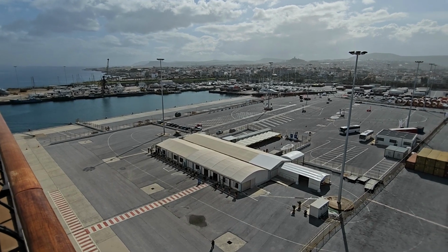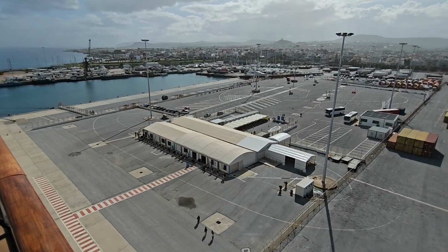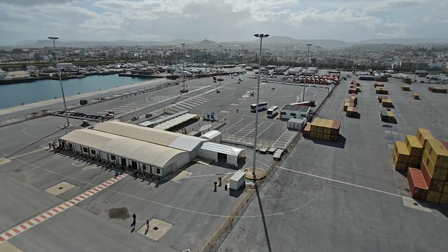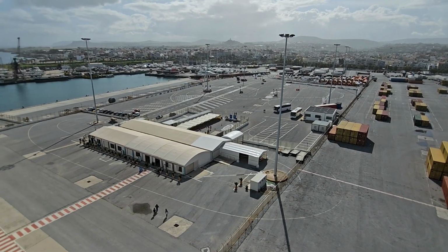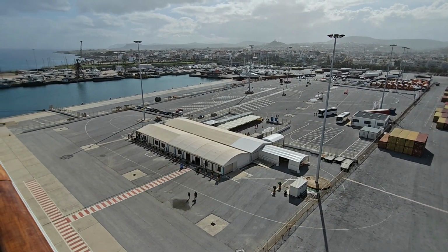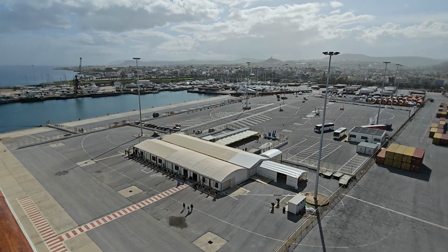So today we're going to go off board. We're going to take another look around the town and around the marina, we think, and then we'll share that with you. So come along with us as we explore Heraklion today in Crete.